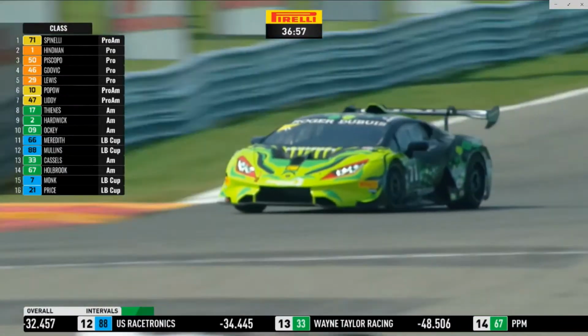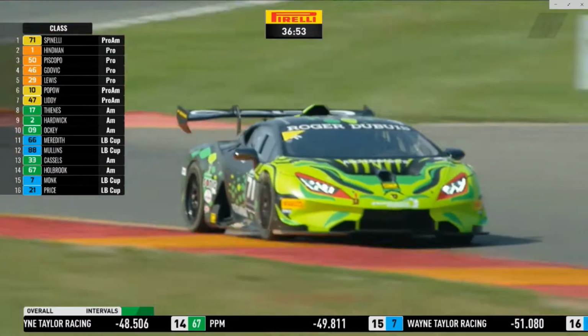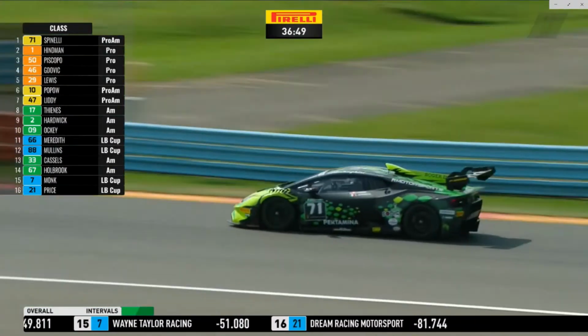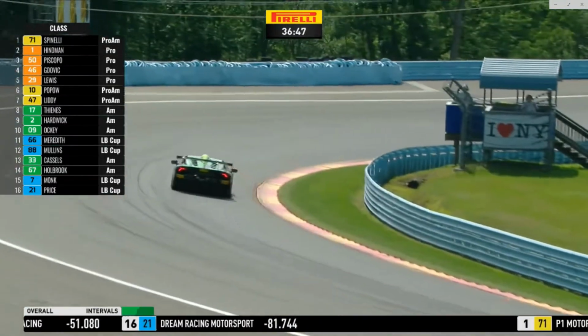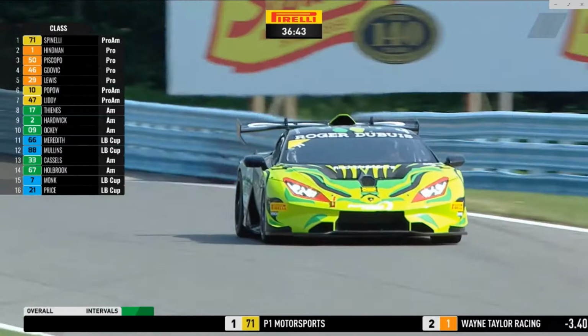Spinelli in that very, very striking green and black car with the red eyes around the headlights of the 71 Lamborghini Huracan.